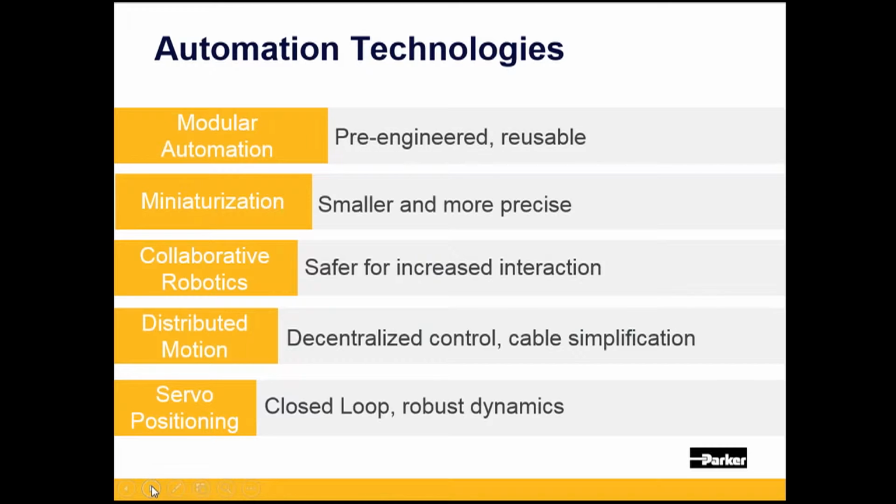Distributed motion, which is a trend towards decentralizing the control of the instrument, such that smaller isolated controls are positioned throughout the instrument to manage subsystems and report status back to central control. This approach provides the benefit of simplified cabling. And last, servo positioning. Although stepper remains a technology of choice for a majority of the axes of motion inside the instruments, there's ever-increasing requirements for precision and robust dynamics and increased power density, which is driving instrument manufacturers more towards servo technology.